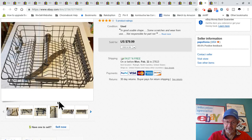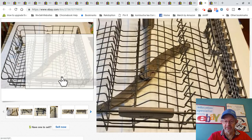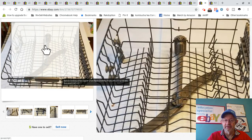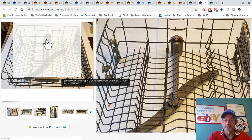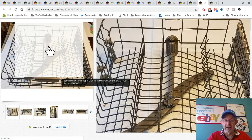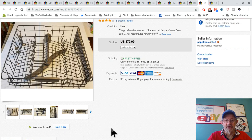When you ship it, one side's going to be flat and the bottom, since it's an upper rack, may have a bulge from that thing right there. But that's okay. That will be the top of the box, and you're going to ship it upside down, basically. I've shipped these post office, FedEx, and never had a problem.